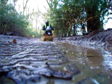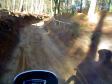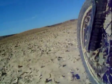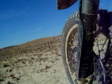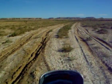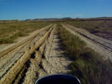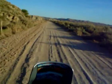The KTM was one of my favorite motorcycles that I had before the Yamaha XT 660R, and it served me very well. Here I'm riding in eastern Spain in the Bardenas Reales area. That was a very good experience, and I spent around a month riding all around Spain.